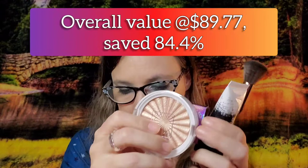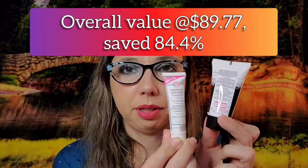the First Aid Beauty primer. So these three I will definitely use. These two I like, but I already have, so those will be gifted. And I absolutely love the bag. And this was only $14, I believe. So well worth it. Yeah, they refunded me because they had already sold out. So that was a bummer.